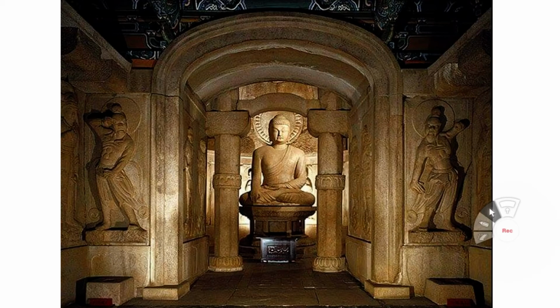This Seokguram grotto is different from Chinese or Indian grottos. They are carved in sandstone, but this is carved in granite. Okay? We will look at more detail in a later class.